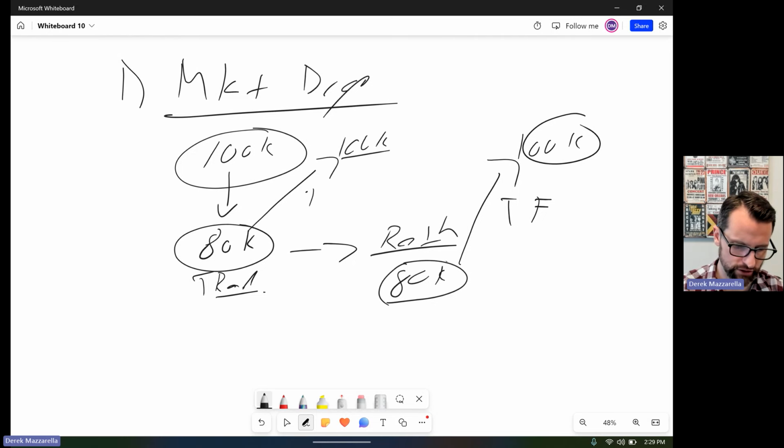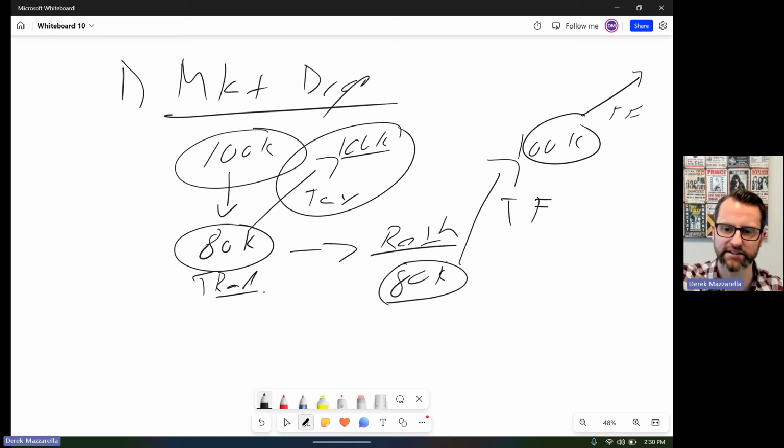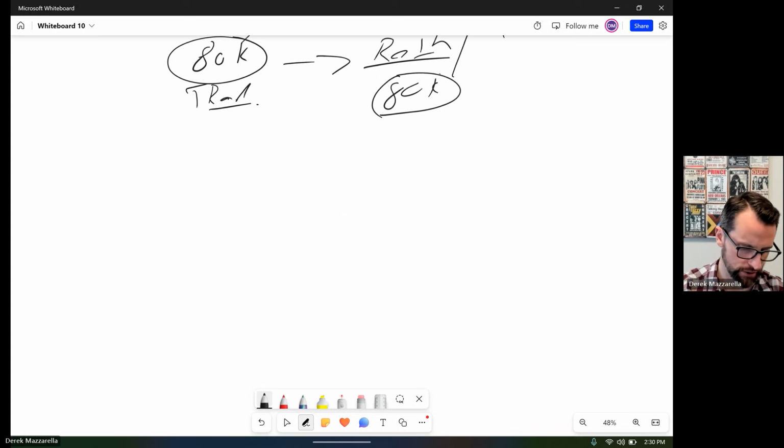But all that growth is taxable, right? So as the money keeps growing above and beyond this $100,000, all of that continued growth is tax-free. Whereas over here, we're going to keep paying taxes and growing our tax liability along with the investment amount. So market drops can be an excellent opportunity, as long as you're paying attention to your brackets, to convert some money. So that's opportunity number 1.